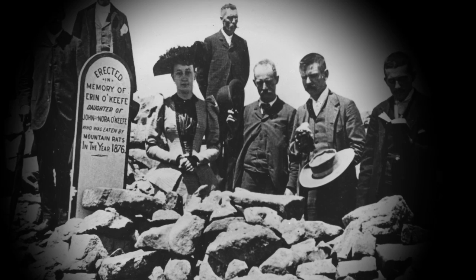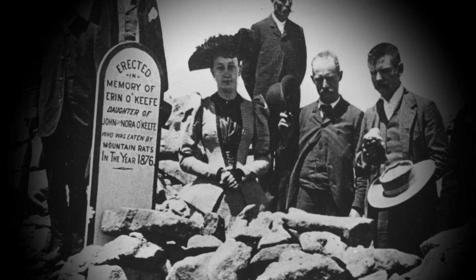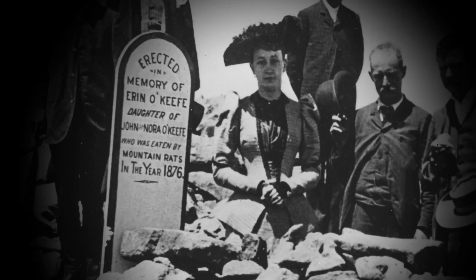A grave marker was placed on the top of Pike's Peak for the infant, which read, "Erected in memory of Erin O'Keefe, daughter of John and Nora O'Keefe, who was eaten by mountain rats in the year 1876." This horrifying tale led to further stories of these gruesome creatures until the 1920s, when they were said to have finally died off.